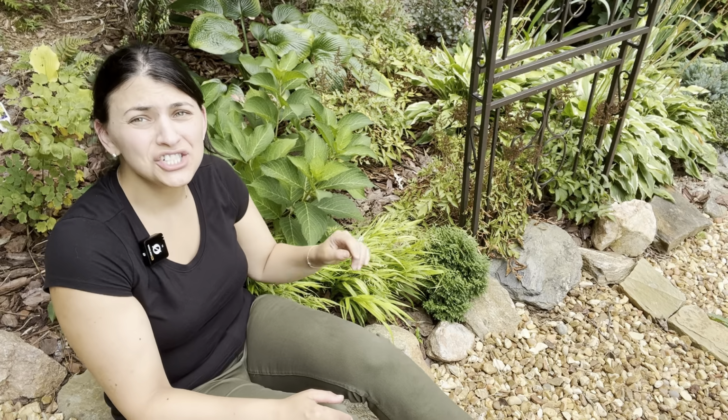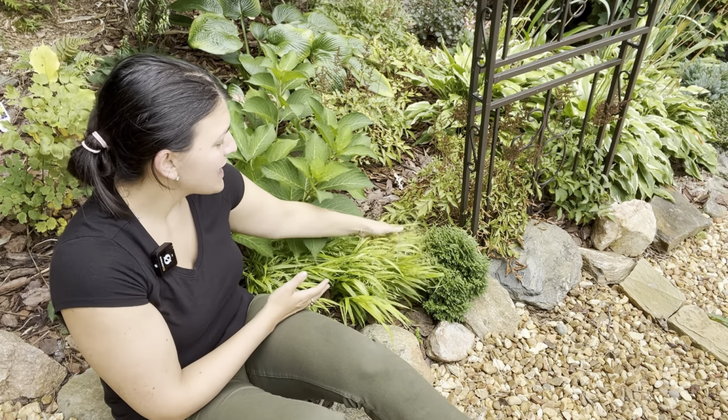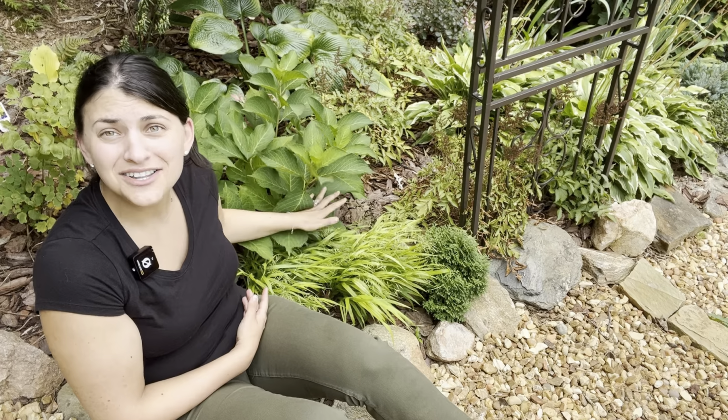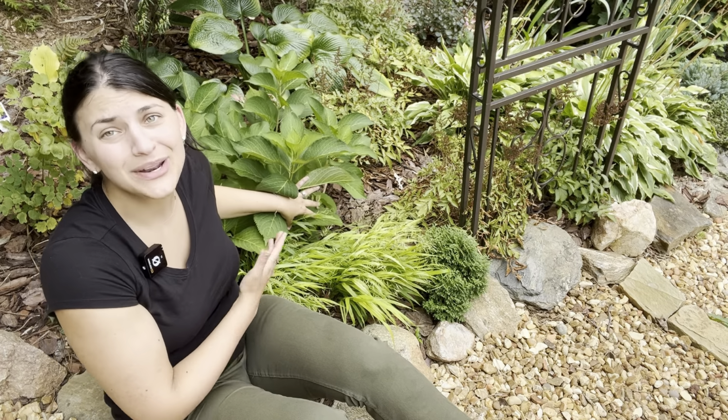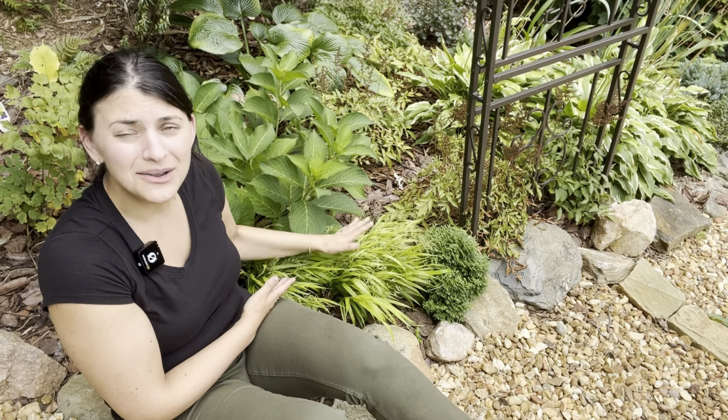Okay, this is the last shady plant that I'm going to talk about, and it's one that I really wanted to do well in my garden. This patch right here is 3 years old, and it's still about the same size that it was when I first planted it 3 years ago. This is Hakonechloa All Gold.